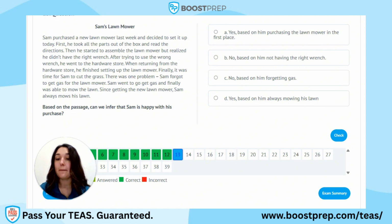Question 13. Based on the passage, can we infer that Sam is happy with his purchase? A, yes, based on him purchasing the lawnmower in the first place. B, no, based on him not having the right wrench. C, no, based on him forgetting gas. D, yes, based on him always mowing his lawn.